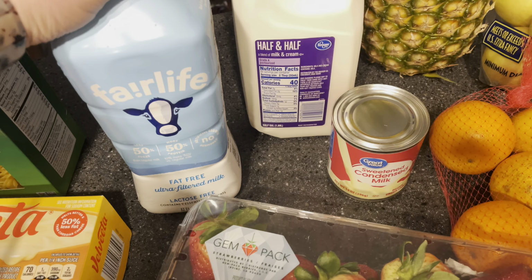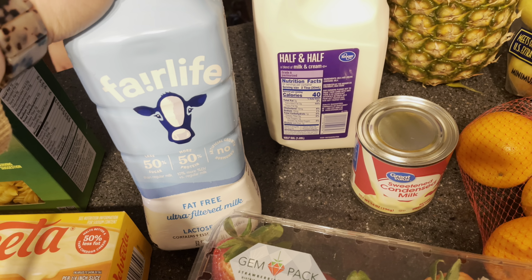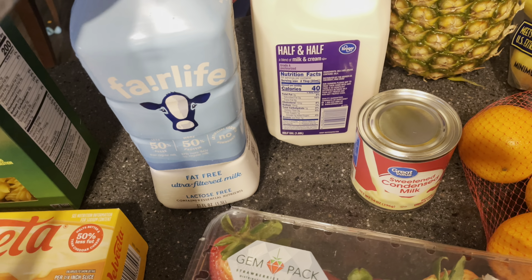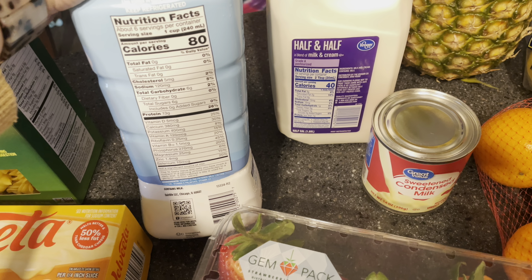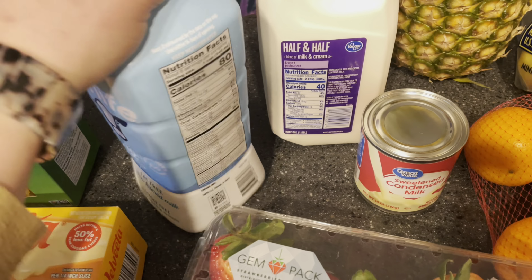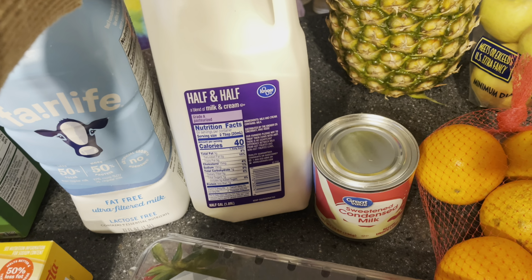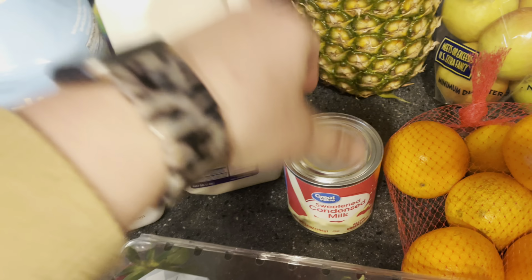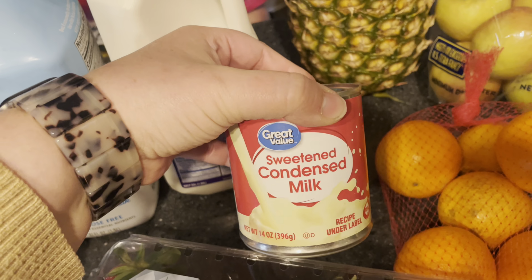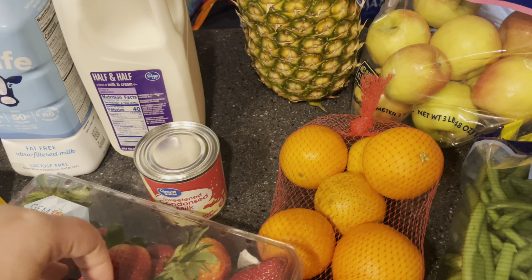I also wanted to get some more of our Fairlife milk. I did choose this instead of the Carb Master because I noticed after buying it last week that there is more protein in the Fairlife. Even though there's a few more carbs, I'm not worried about the carbs. I wanted more protein. So fat-free Fairlife and some half and half. This was cheaper per ounce to go ahead and get the half gallon. And I will make some more coffee cream with that and the condensed sweetened milk. And then you can add your own flavor like vanilla or coffee syrup.